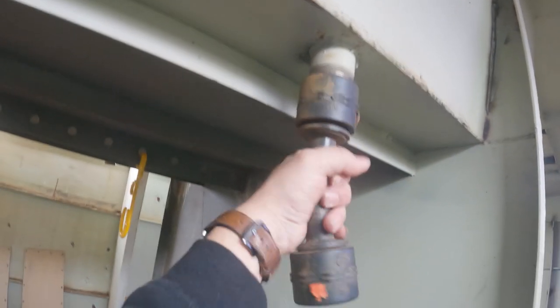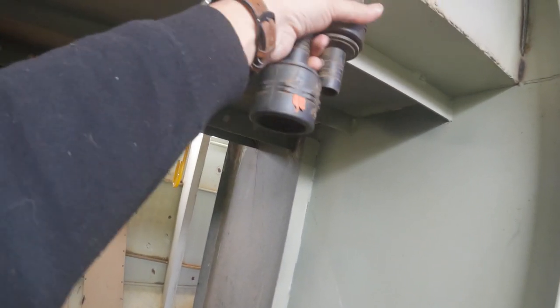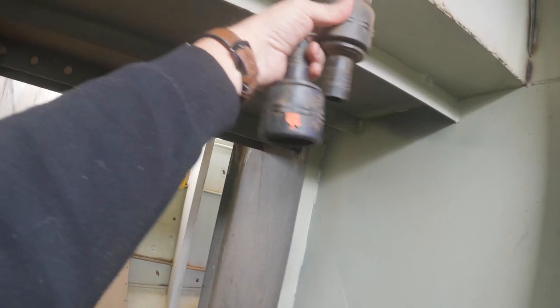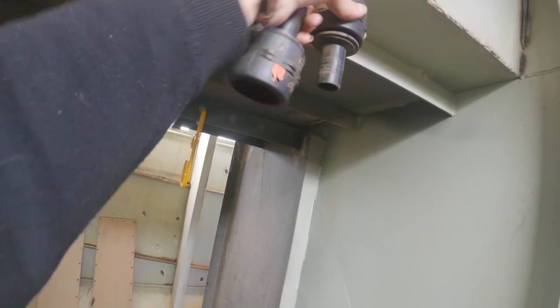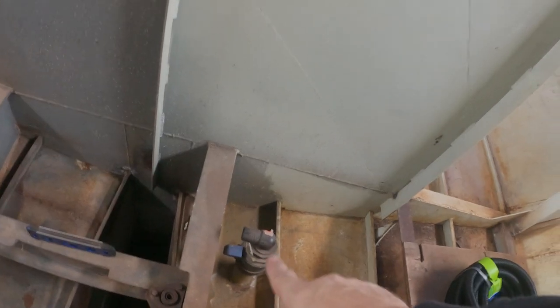Here's one of those cockpit drains. So we've got these fittings. And what I'm going to do is we've got a through hole there. There's also another through hole there. I'm just going to pop this drain into the through hole, just for now, because that's going to let the water go straight out to the ground outside.